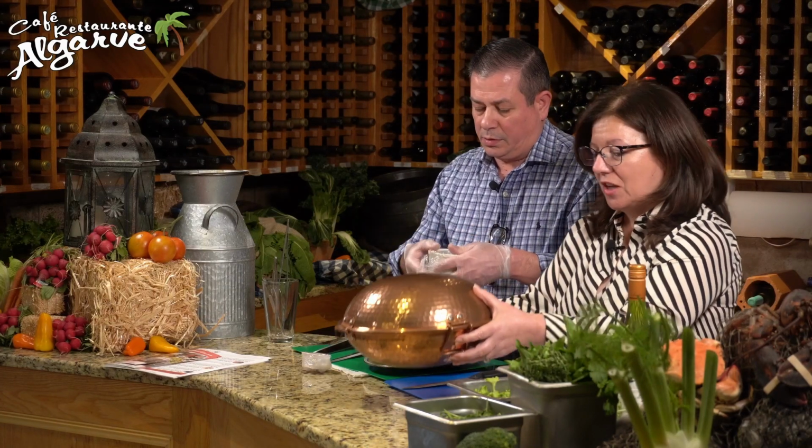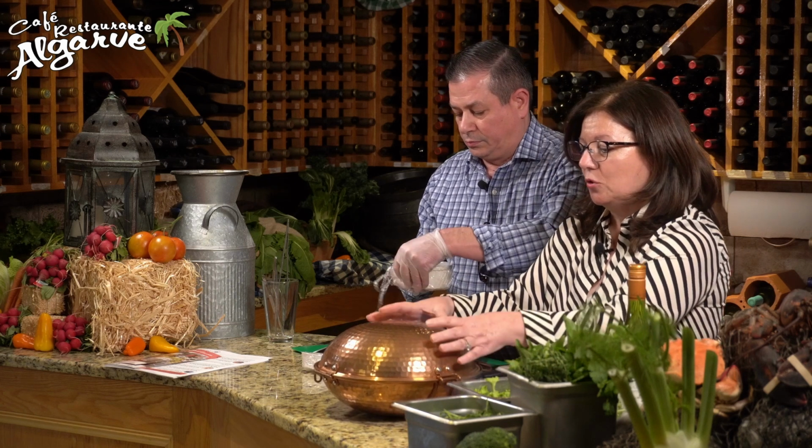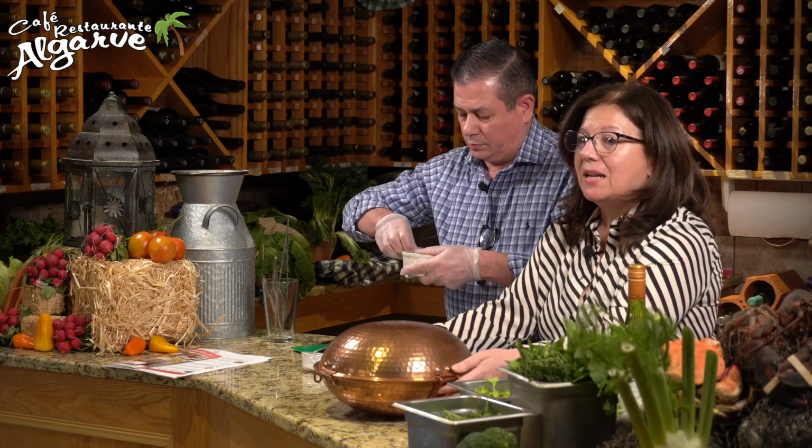It's a copper pot. So there's a place in mainland Portugal called Algarve. Just so happens to be the name of our restaurant. And this is where they make these. It is just for this function, that's to prepare fish, and it's made out of copper.